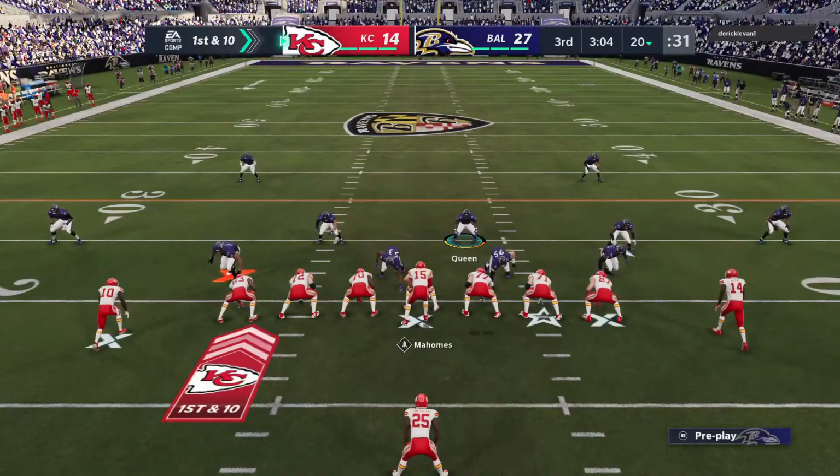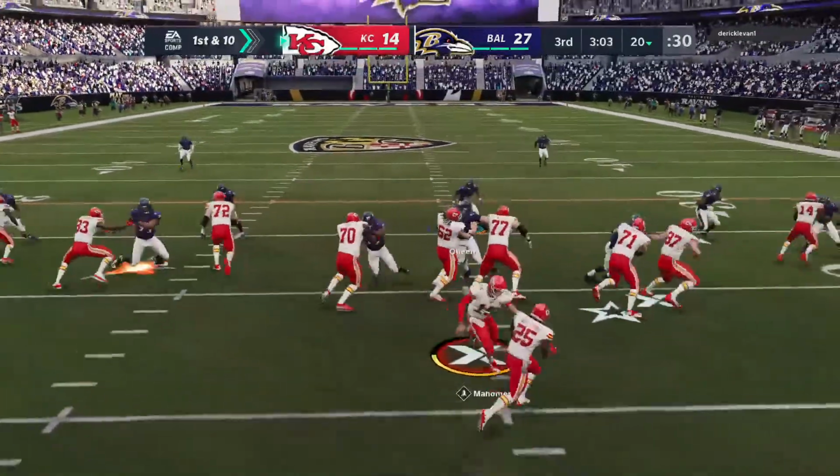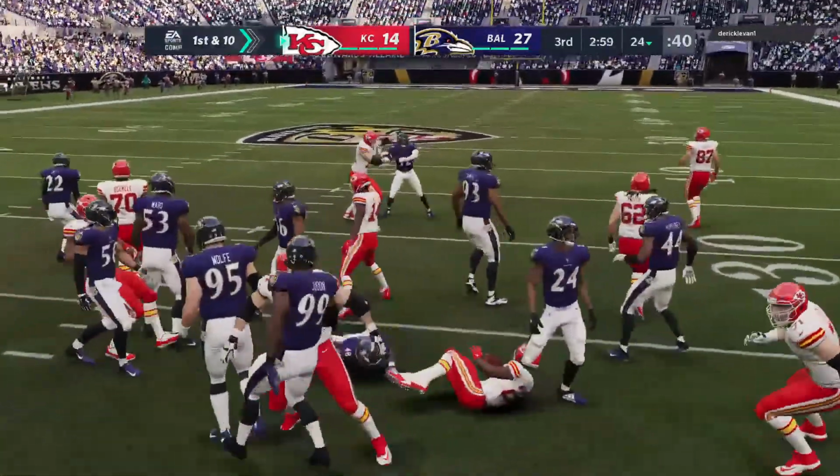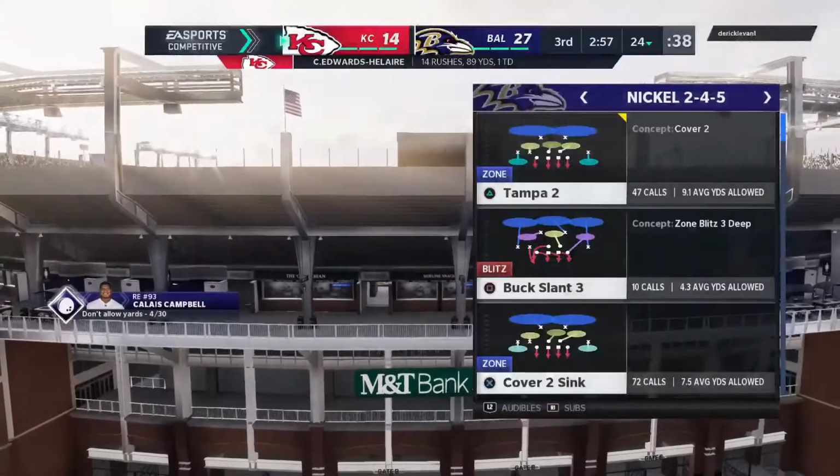He could have fair caught that one. That was way too easy. The drive will begin with a run by Edwards-Helaire. Gets this to the 24 for a gain of 4.